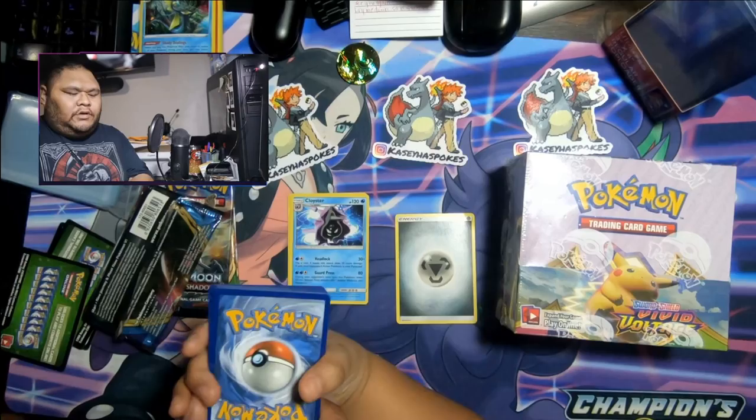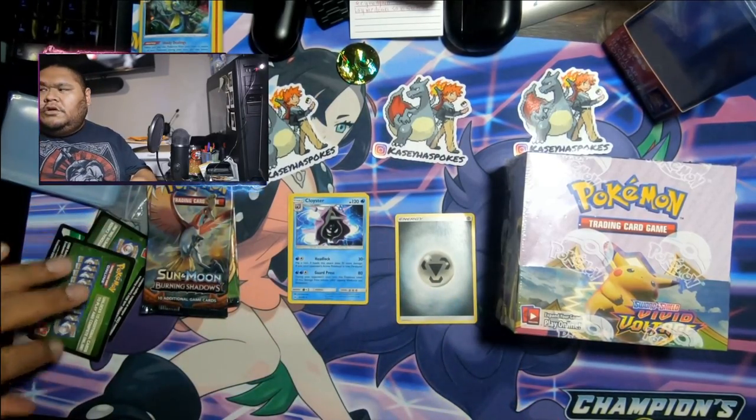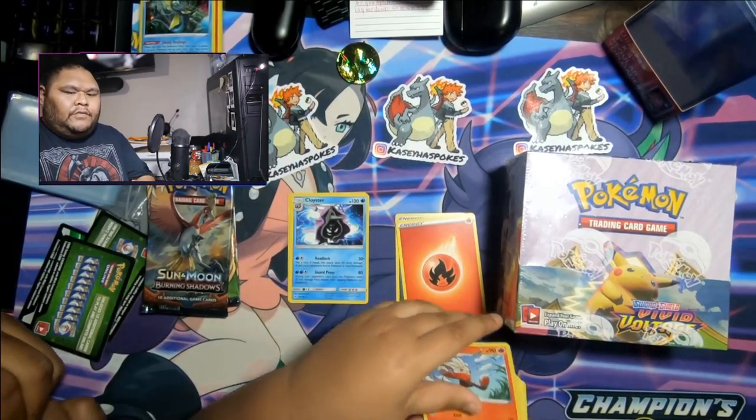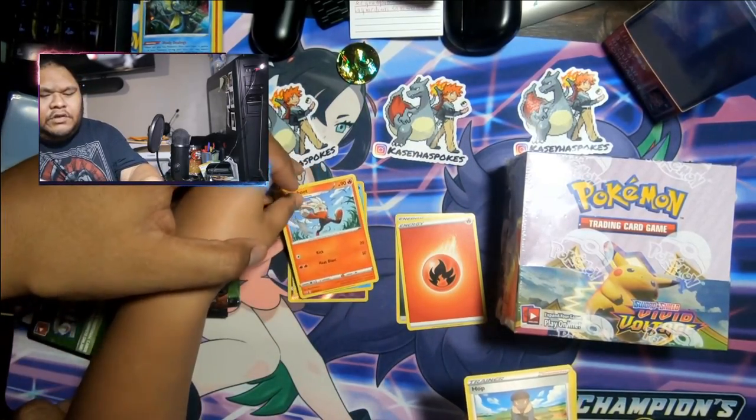Here, show. Show it right here. Show it right here, son. Show what you got. Got the bunny. Yeah, the bunny, put it right here.